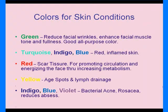And here are some examples of using colors for skin conditions. Green is probably the superstar MVP of all the colors when it comes to ELR, because green tonifies, balances, and invigorates muscles. So it tends to be the best one for reducing facial wrinkles. It also has a lot of the effects of toning the muscle. And then a lot of these cooler colors like turquoise, indigo, and blue are used when you have red inflamed skin or newer acne. But for older acne, which is called cystic acne, where there's some scarring, we would tend to use colors like red. And yellow is used for age spots and lymph drainage.